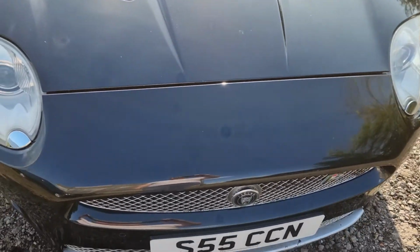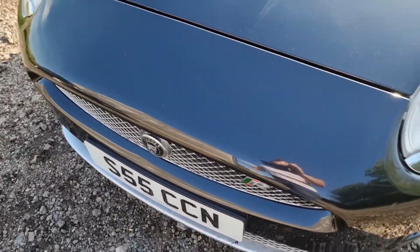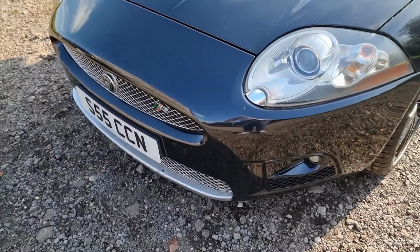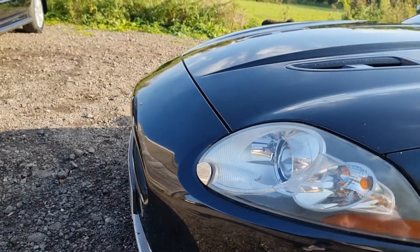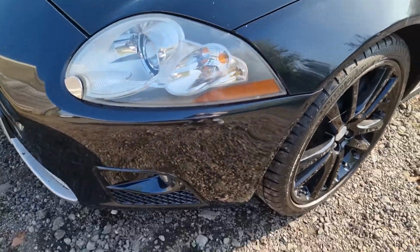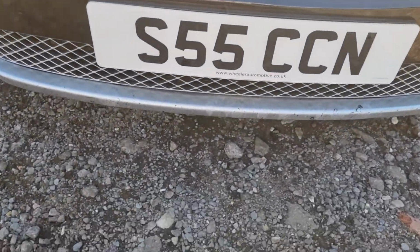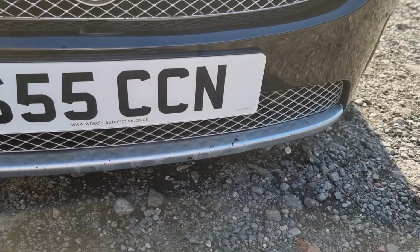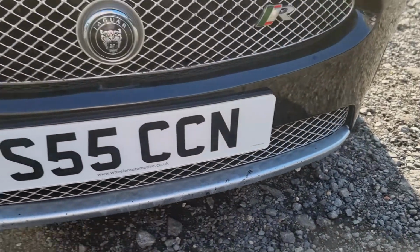We haven't had the front end painted, but whether it has been recently I don't know. But I'd certainly expect to see more paint chips than there are. It's got a lovely shine to it. As you can see, this front corner has no marks on it. The silver lower lip has got some stone chips on it, as you can see.